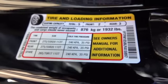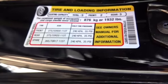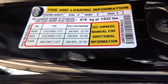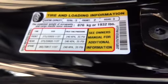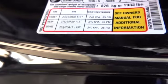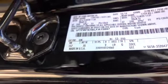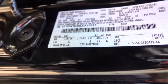So we've got 1,932 pounds of cargo capacity with this vehicle. Now, again, this is running the 355 rear diff. Tire pressures are 35 PSI front and back. The max GVWR is 7,050 pounds. The max weight on the front axle is 3,525, and on the rear it's 3,800.